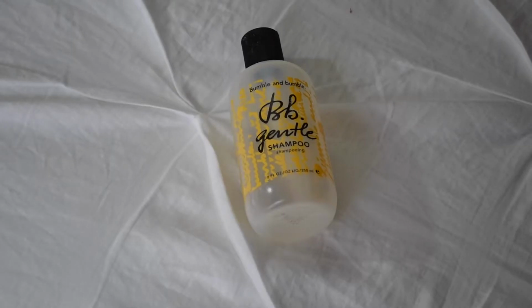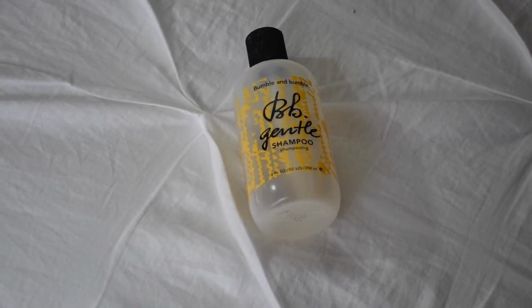Second thing is going to be the Bumble and Bumble Gentle Shampoo. Now, Bumble and Bumble, I feel like recently has gotten so much hype. Everyone loves it. It's just one of those brands that continuously lives up to the hype for me. And I've actually used this before when I used to perm my hair. Thank God that's over. But it's supposed to be for hair that's chemically treated, or if you overprocess your hair.